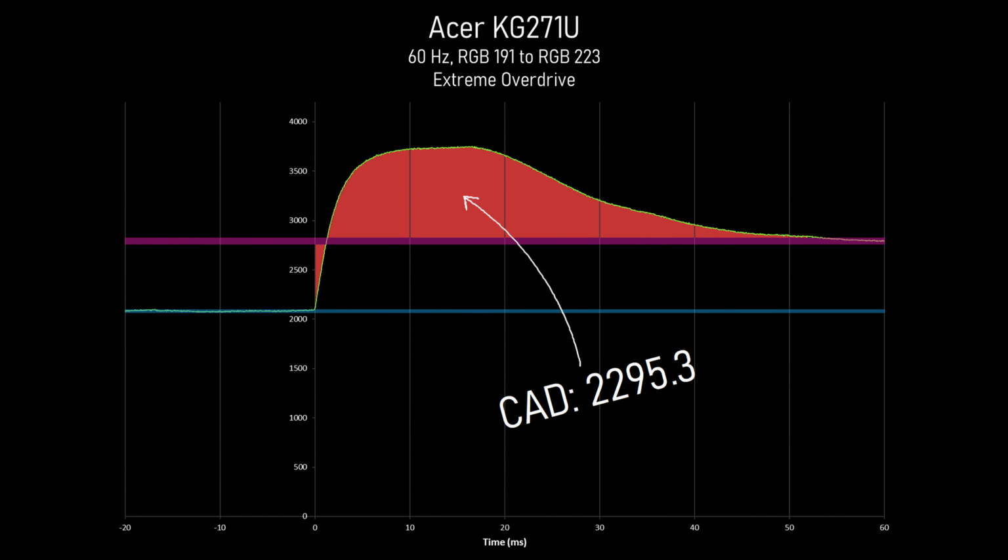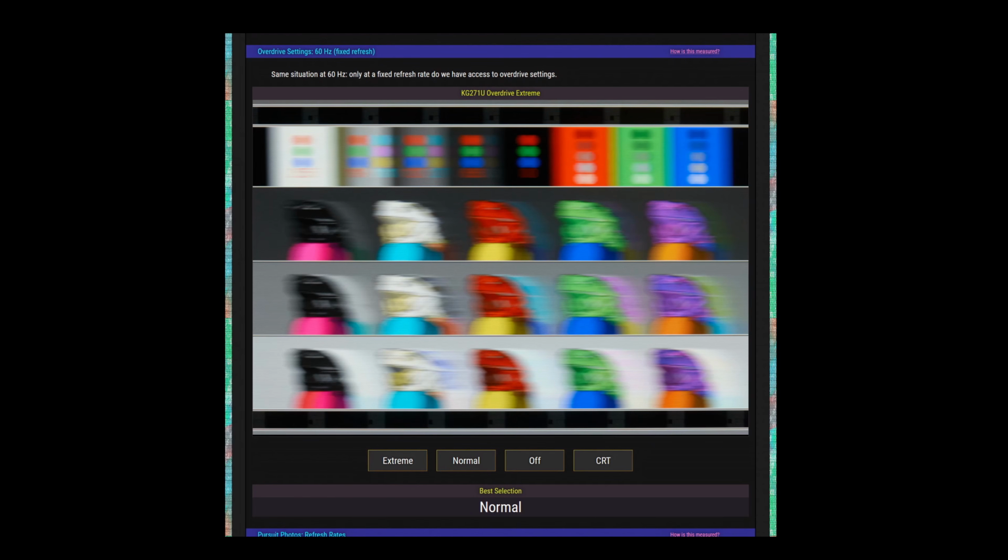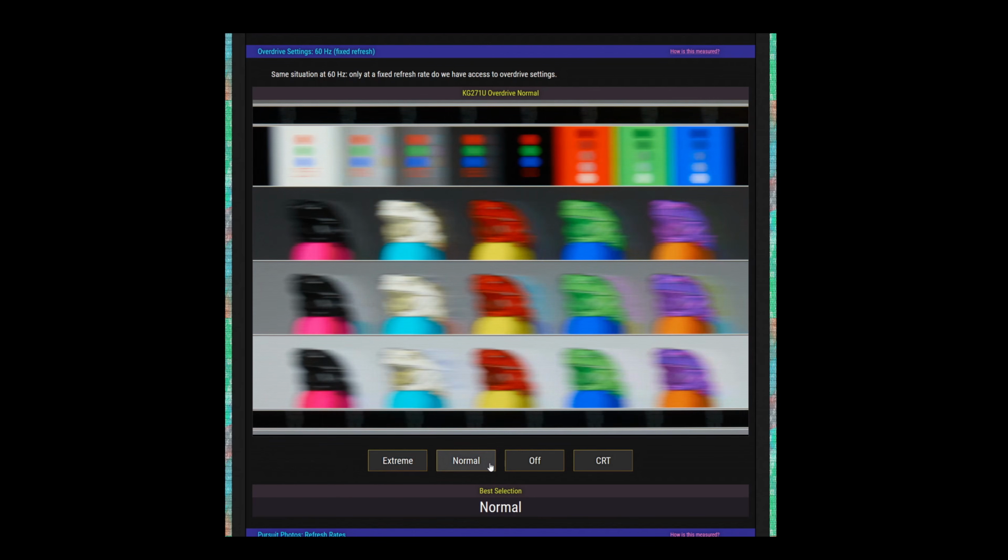This thing looks like a beached whale. Ridiculous. Back to our frogs, here's what this extreme overdrive looks like in motion. I don't want to dump on extreme too much because no one was realistically going to use it, but Acer shouldn't even give this as an option. The real battle for these fixed refresh rate modes is between normal and off.